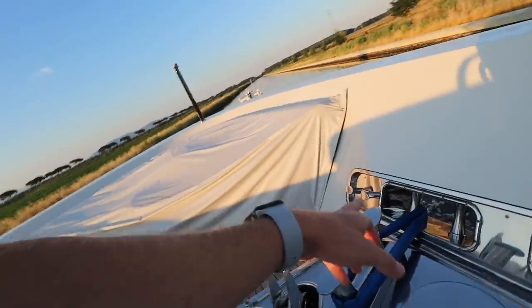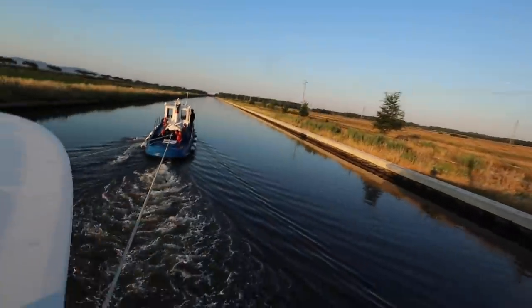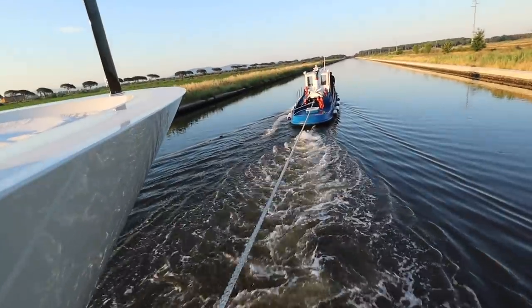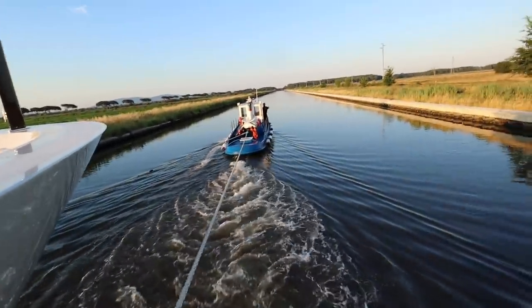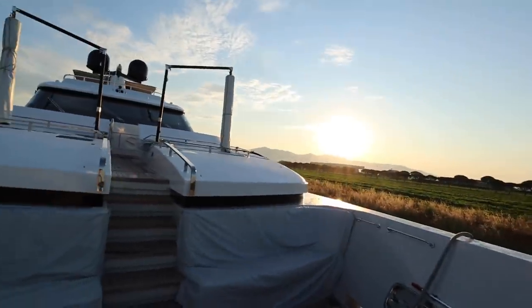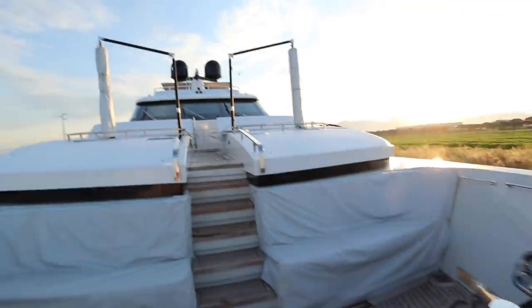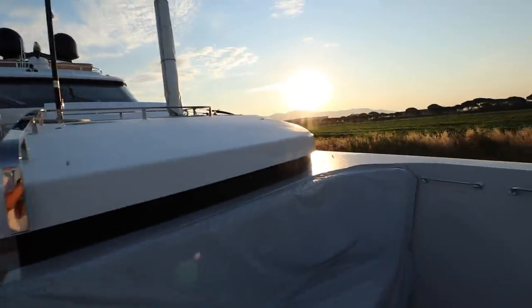So, mooring lines on the bow, or more towing lines, better said. So you see the ends here with the chafe guards, and then that also creates a V, as you can see. There's the tugboat. There's the tugboat master waving. AWOL looking nice and shining in this morning sun. The guys have done a good job with the cleaning.